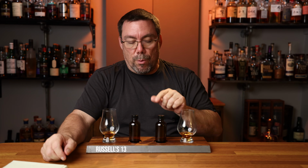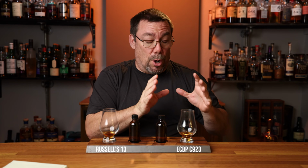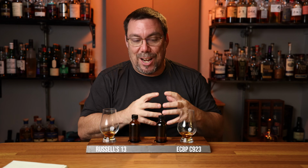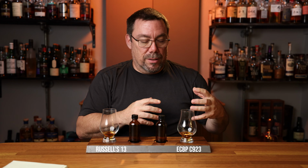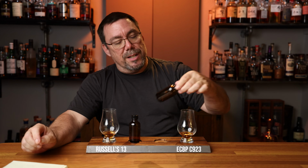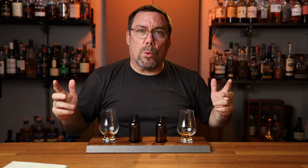So glass number 1, what beat Russell's 13, is the ECBP C923. That explains a lot. This is a crazy bottle, a really good tasting bottle. And like I said, the one dominant characteristic that I can say about this is intense, flavorful, dark, rich, a little bit sharp, but it's a fantastic pour. So the ECBP C923 takes this battle. Let me go ahead and grab these 2 bottles, refresh my memory on some of the specifics, and we'll get going with the rules to the giveaway.